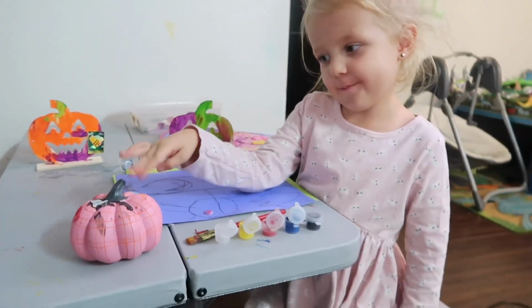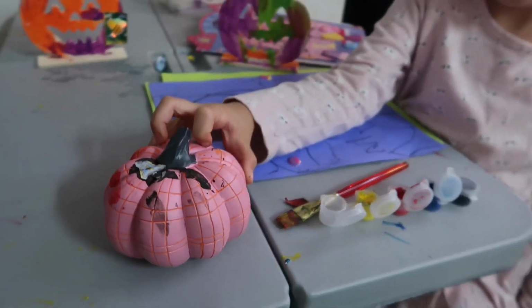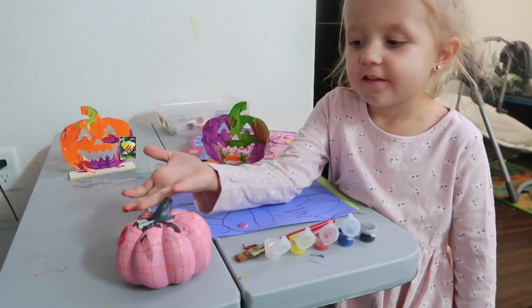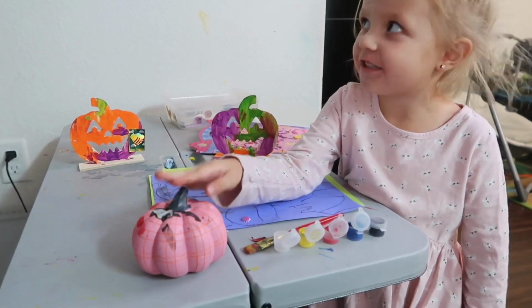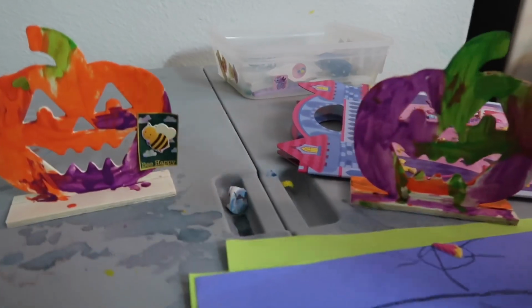This little cute pumpkin right here, I got a couple years ago and Kylie ended up painting on it. So I keep this over on this craft table that they have right here where they do all their crafts. And I also have these cute little pumpkins from the Dollar Tree that they just recently painted that I'll probably keep as little centerpieces on their craft table as well.